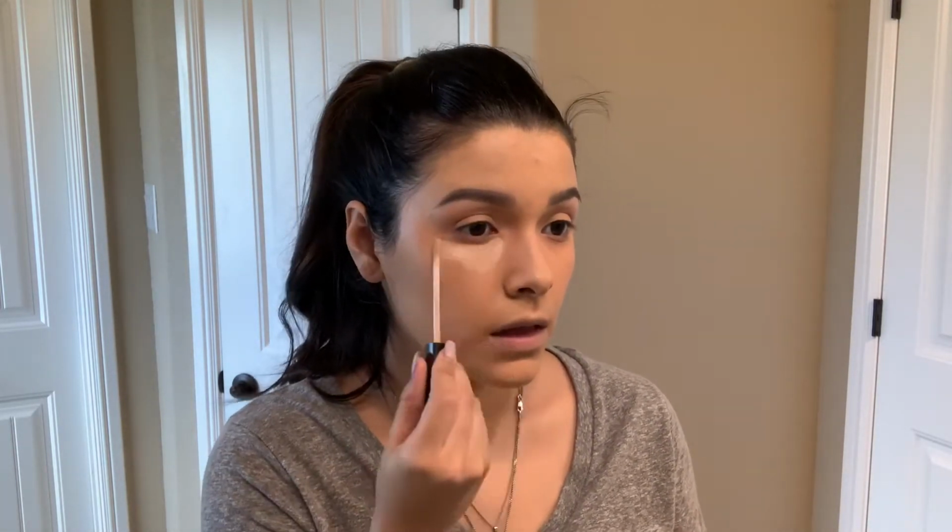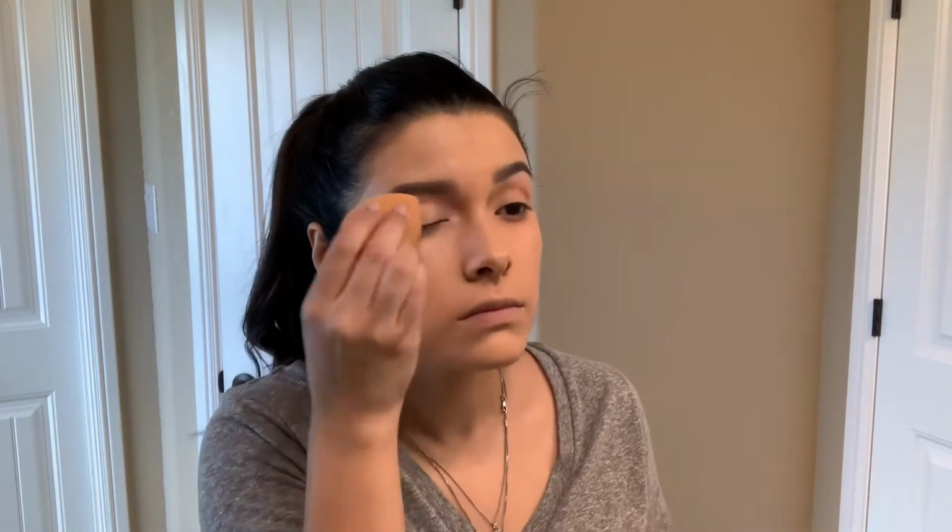On one side, I'm gonna use a light coverage concealer, and then on this side, I will use a full coverage concealer and go from there. This is probably the most natural, skin-like concealer I've come across. Let me go in with the full coverage on this side.